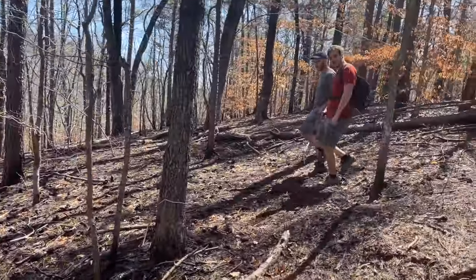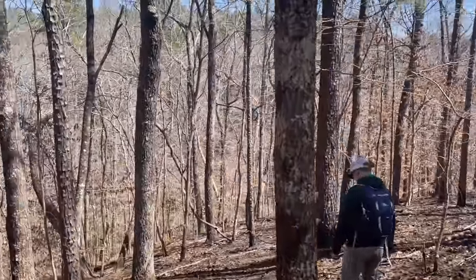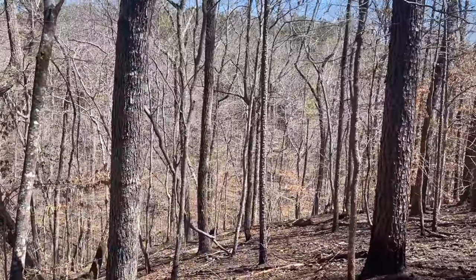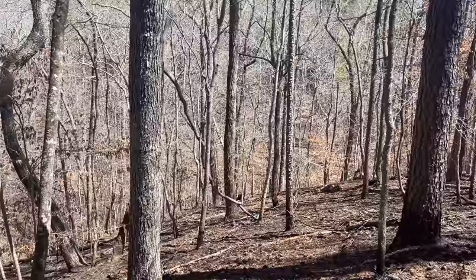So Aaron and Killian are still here. And we're going to try to find some snakes here in this kind of montane region of North Georgia. And yeah, I'm going to have the GoPro on and we'll see how this goes.